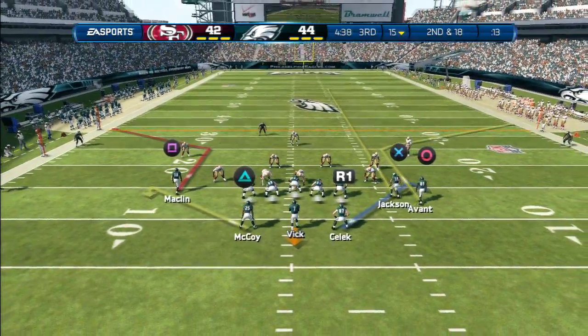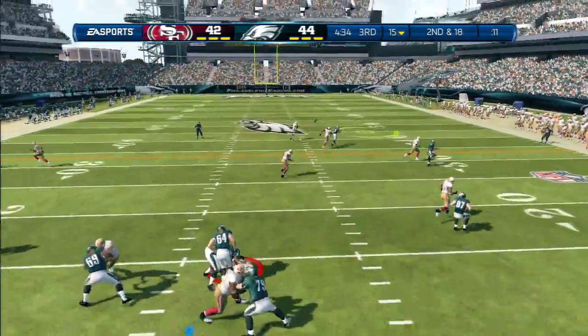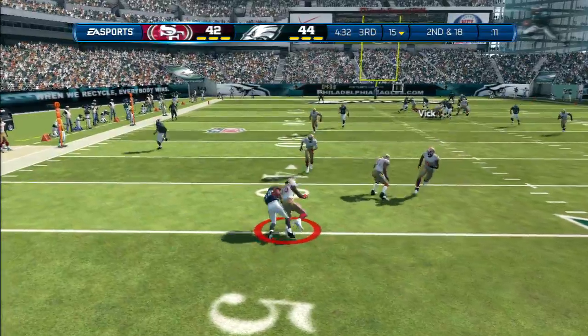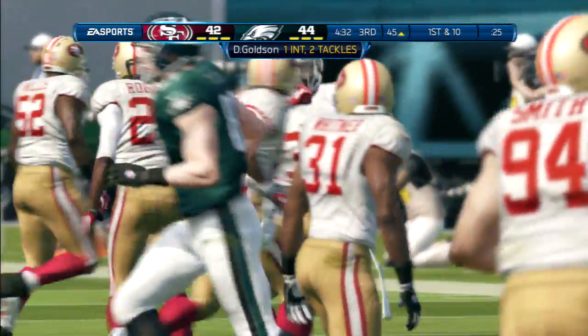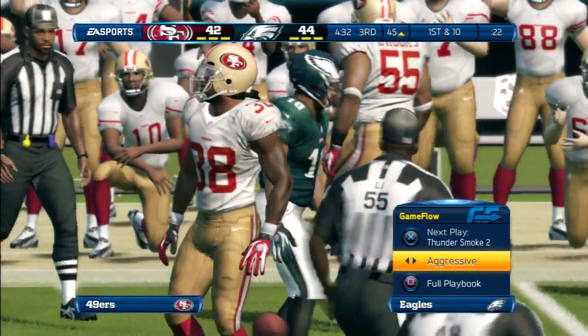The offensive line gets in position. Can they protect their quarterback? He's looking to the... Goldson has the pick. Not giving up another inch. Nice job of the defense that time. In position, they read the quarterback's eyes, and it led to an interception.